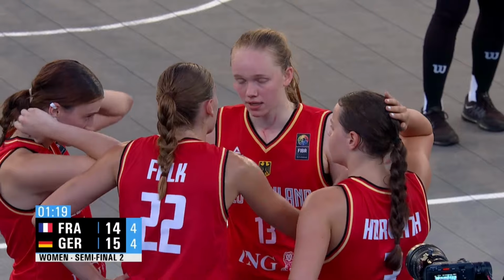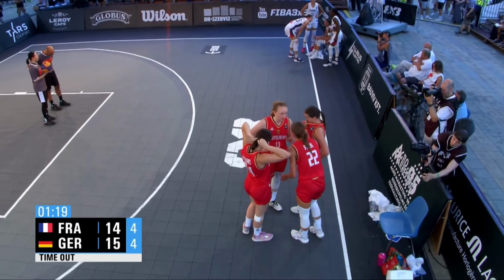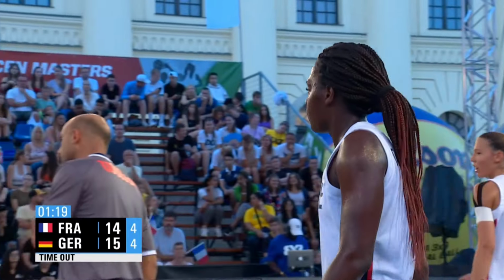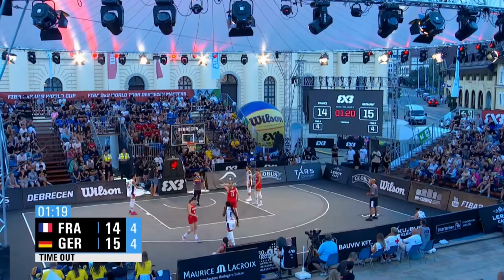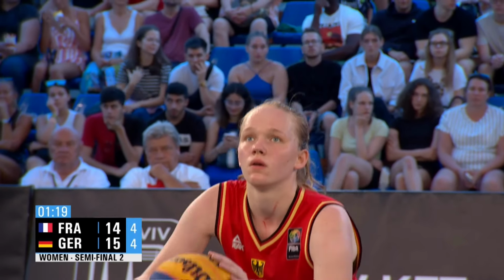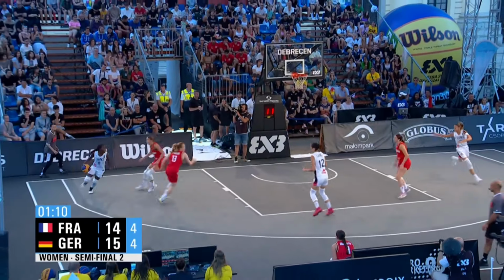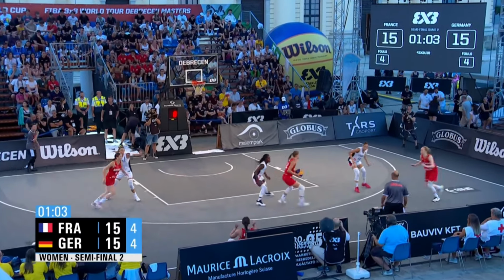And Kroeger, she got quite the scratch on her throat right there. Oh, Kroeger misses the free throw, but she gets her own offensive rebound. Lena Falk with the turnaround. Great defense, clean. Philippine Delpech. Lena Falk can't get anything to go. And the back door. Great laser pass from Dibanzilua. 15 up, 1 minute to go.